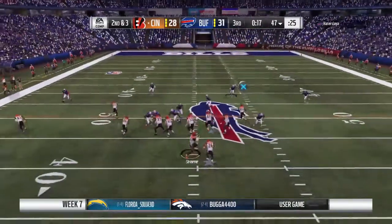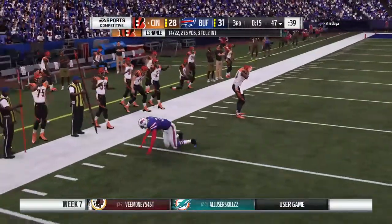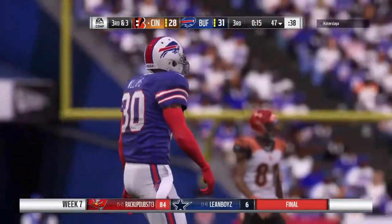He'll look to throw. That is incomplete. When we start looking for big-time corners, we're going to start with athleticism. But without technique, you're not going to make plays as one we just saw there.